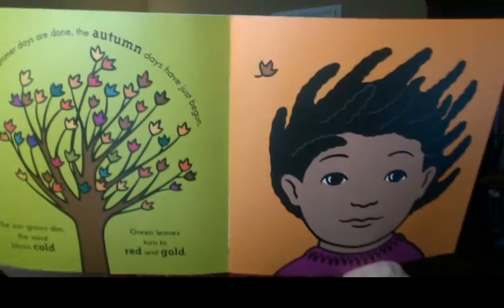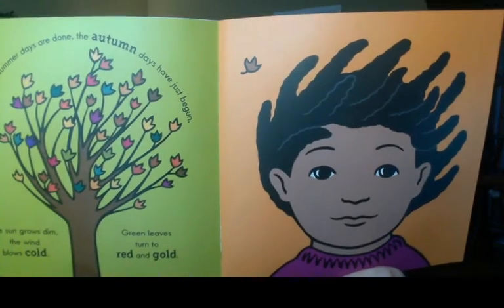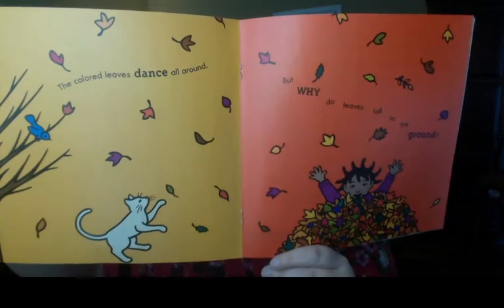But when the summer days are done, the autumn days have just begun. The sun grows dim, the wind blows cold, and those green leaves, they turn from red to gold. What's another word for autumn? That's right, fall. We call it the fall, or we call it autumn. And we talked about that earlier in the year, about the leaves changing. The colored leaves dance all around. But why do the leaves fall to the ground? Why can't they just stay on the tree? Let's find out.